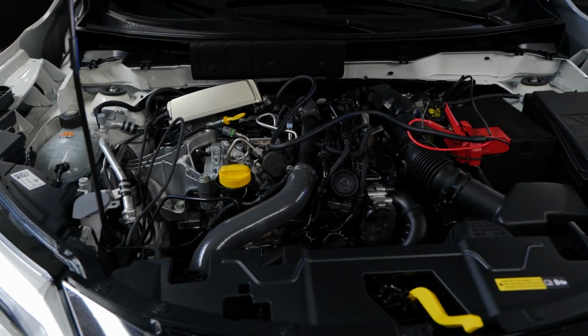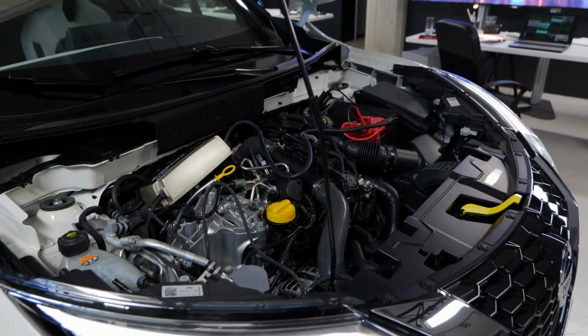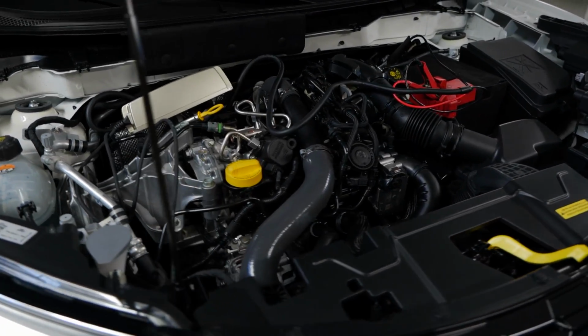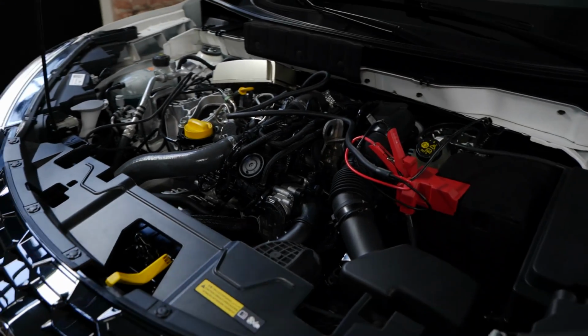This one here is the only available engine. It's a 1-liter 3-cylinder turbo petrol engine with 117 horsepower, 6-speed manual gearbox or 7-speed dual clutch transmission. And the whole car is, by the way, 23 kilograms lighter than the predecessor generation.